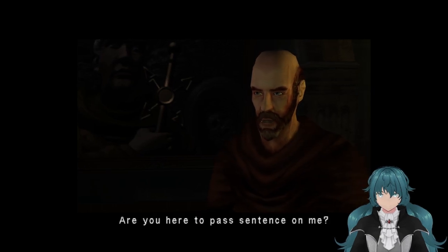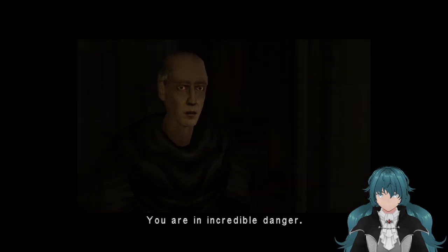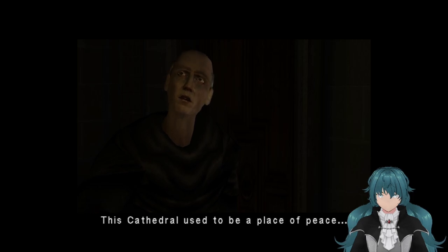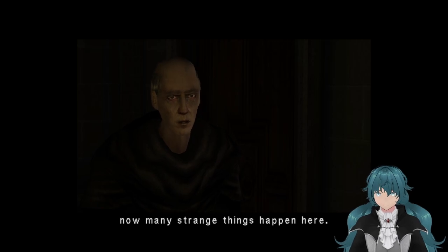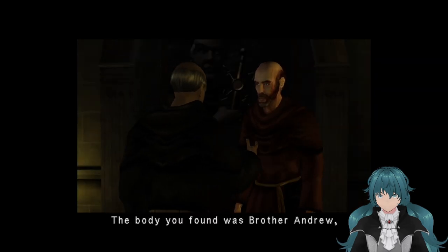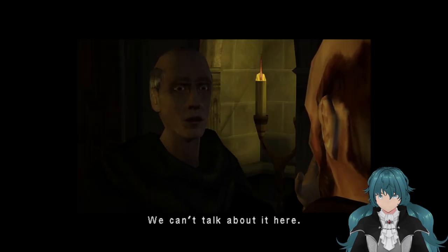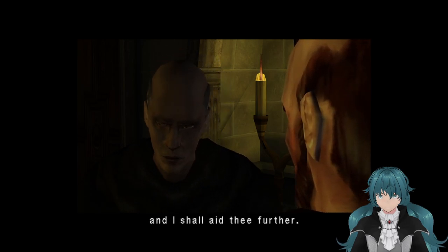Are you here to pass sentence on me? No. I'm here to free you. You are in incredible danger. This cathedral used to be a place of peace. Now many strange things happen here. I don't want you to end up like the others. What do you mean? The body you found was Brother Andrew, and he was killed to protect a secret. We can't talk about it here. Find me in the bell tower later, and I shall aid thee further.